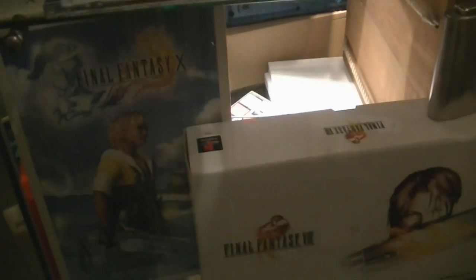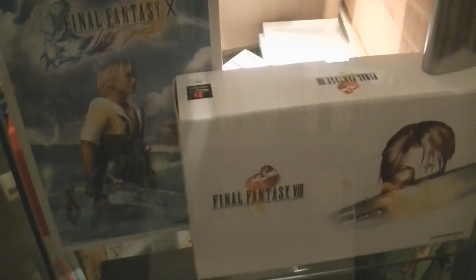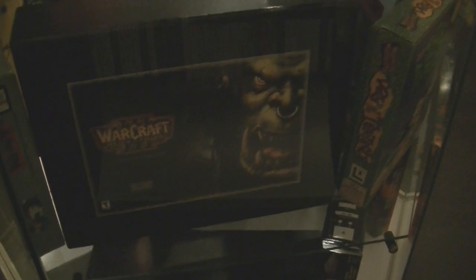Next up are two press kits, one for Final Fantasy X and one for Final Fantasy VIII, and below that is the Warcraft 3 limited edition for the PC. And of course another press kit, Dishonored.